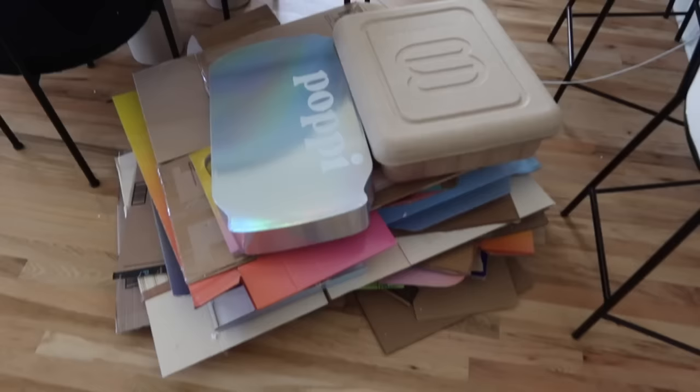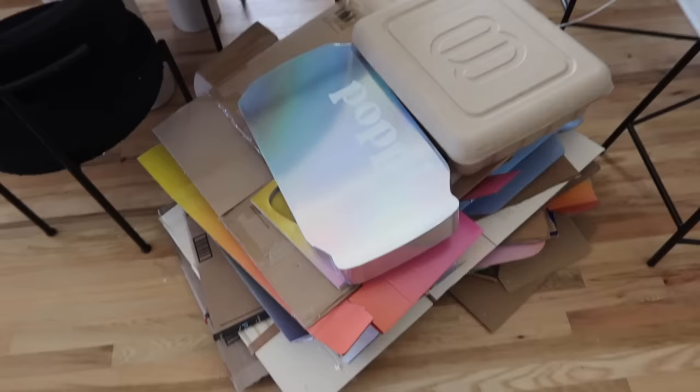Got everything broken down. Unfortunately, I don't think that this is going to be all of the cardboard from my little organization guest room project, so I might wait to bring this to the recycling center.